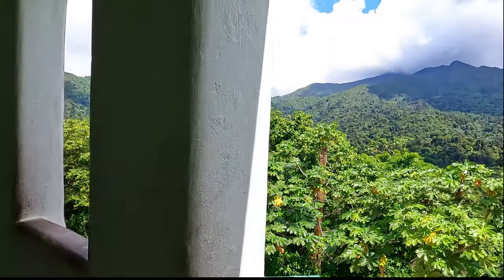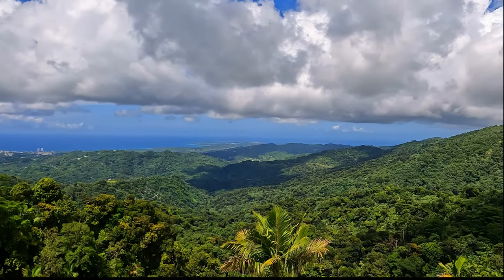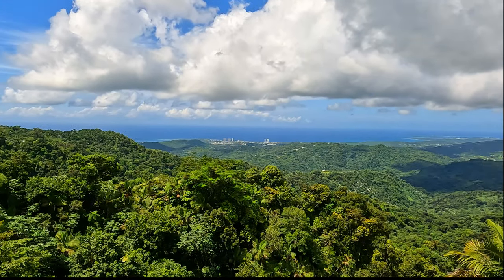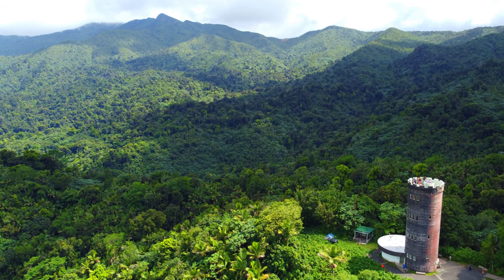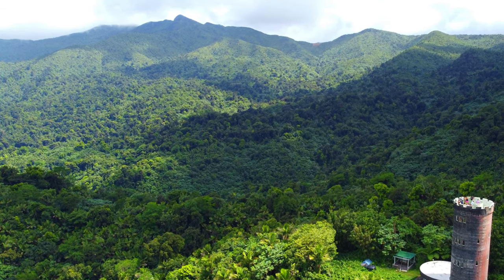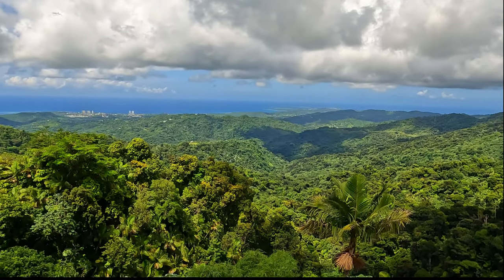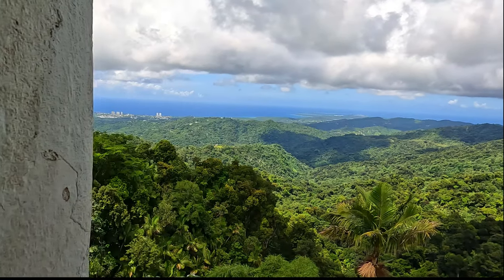The tower is one of the two observation towers in El Yunque, but this one is widely considered to offer one of the best views, and quite frankly, I think it's one of the easier ones to get to. Now, from the top, as you guys can see here in the drone video, you can see a bunch of forestry. You can see the big mountains out in the distance. And then on the other side, you guys can see some of the coastal regions. And then on a very clear day, you guys are even able to see the Virgin Islands.